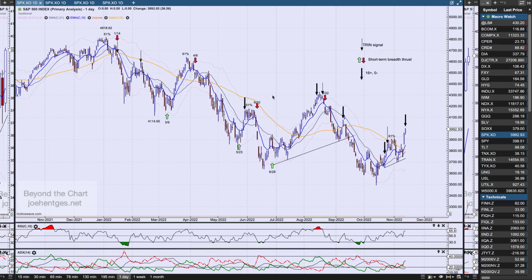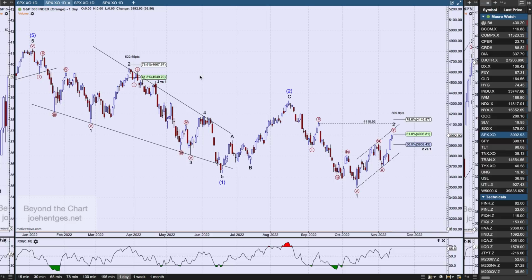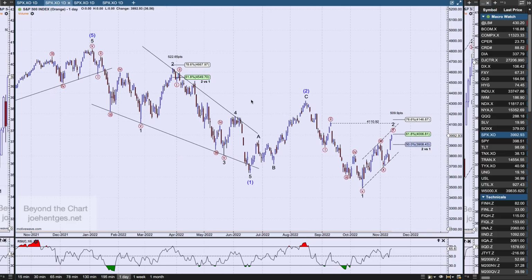The other thing I want to talk about is just an update on the Elliott wave. Here's what I've got on the S&P. But here's what I noticed about minor wave 2. I believe we're in minor wave 2 of intermediate wave 3. Well, minor wave 2 so far is 509.9 points from intraday extreme high to intraday extreme low. We've also retraced almost exactly 61.8%, very close to it at the high.